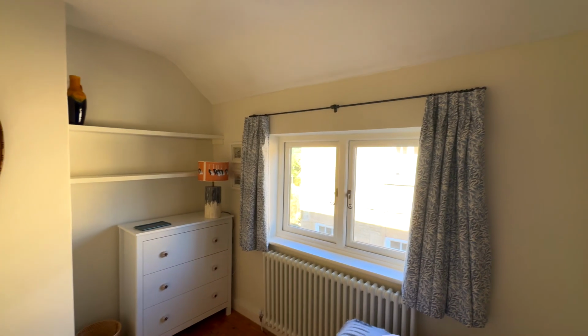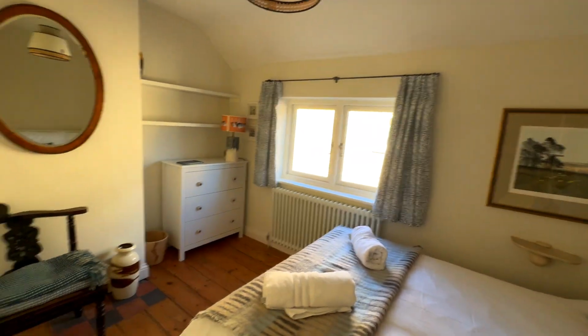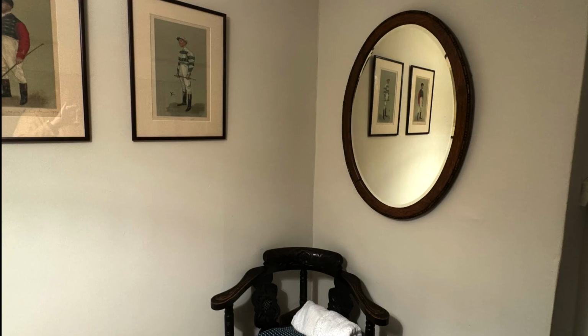A window that opens with blackout curtains, a dresser, and there is a chair and a mirror in this room as well. Additionally, the bed has 2 built-in drawers underneath it for your supplies. Once again, the antique furnishings and classic artwork give the cottage a classic elegance and old world charm.